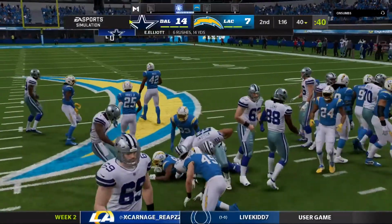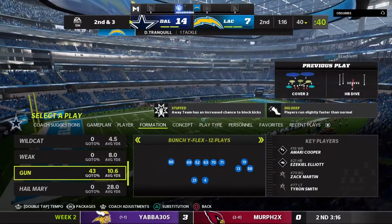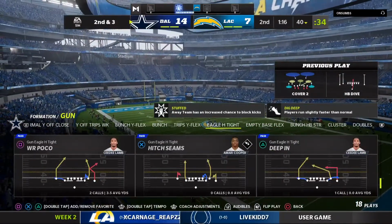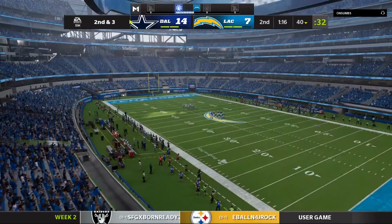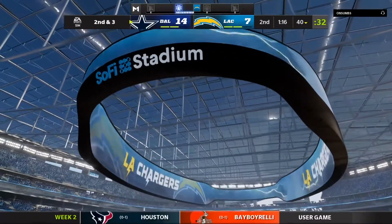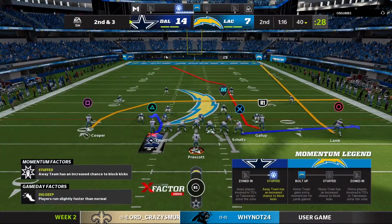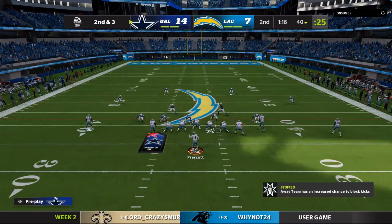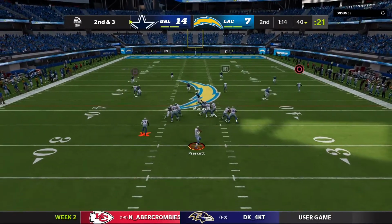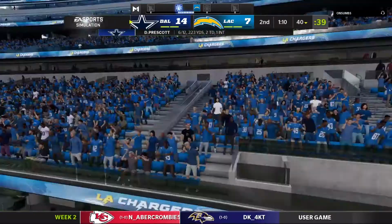Had a bit of a lane there, took advantage of it. Give them 7 there on the first down carry. Now the offense going to use the first of their timeouts as they'll talk things over prior to this upcoming second down play. Now Prescott. Oh, the ball comes out on the hit, but they'll say it's incomplete.